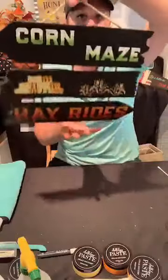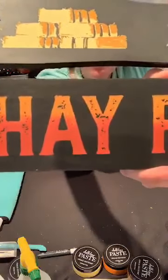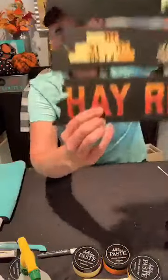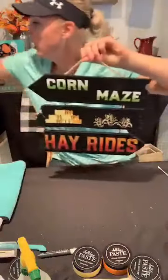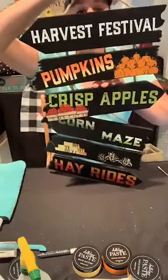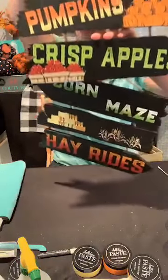Look at this though. So right on the letter A, do you see where it kind of had a little bubble? I don't even know if you can see that. There's a little bubble right in the middle of the A. Right here. You can't hardly even see it after it's finished. Pretty cute though, huh? So I'm going to tie these two signs together. And this is what we made today. Harvest Festival, pumpkins, crisp apples, corn maze, and hay rides.